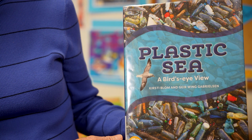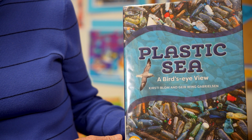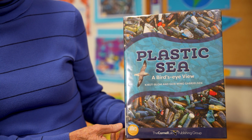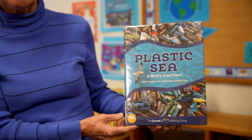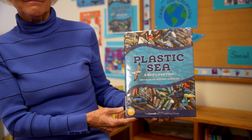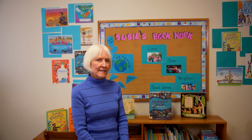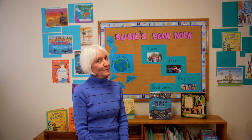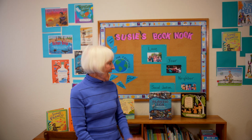Now, Kirsti Blom has written many books on animals, and this is one of them, and she always likes to team up with a scientist. And this time she teamed up with Gabrielsen, and his specialty is marine litter. So you can imagine what we might find in this book. I liked it especially for three good reasons.